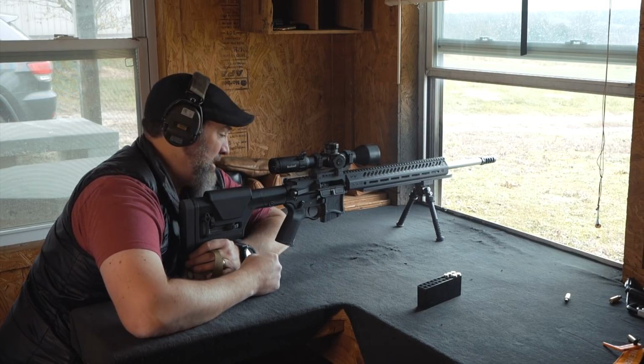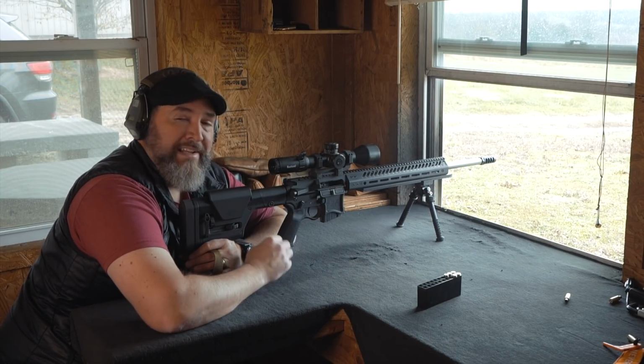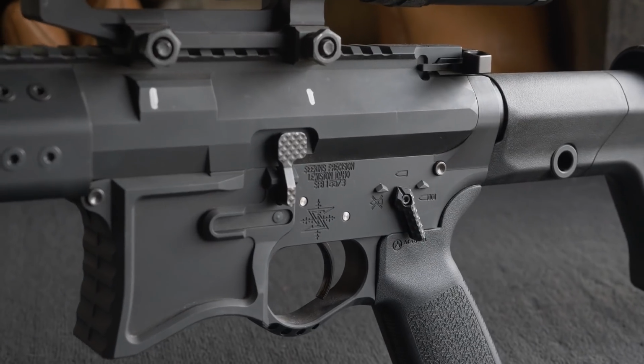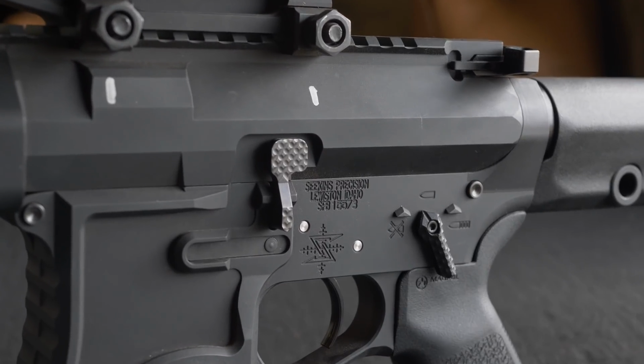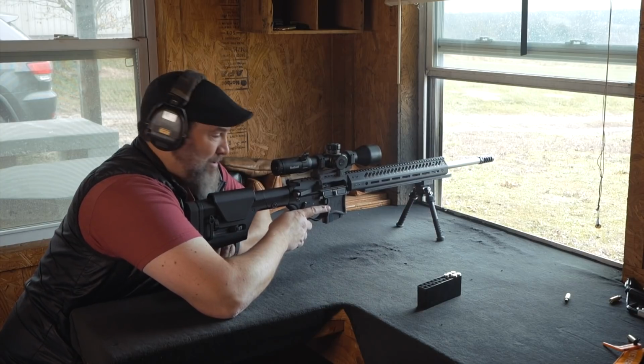The gun will shoot. I tell you what, I'm assuming he's got a Trigger Tech AR type trigger in here. I didn't look. That trigger is amazing for an AR. Actually scary good. I was not expecting that.